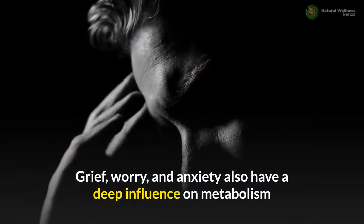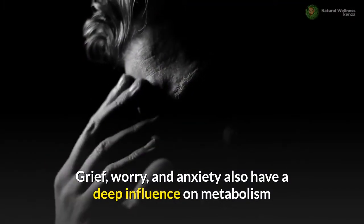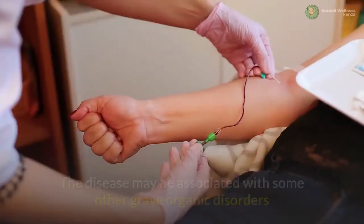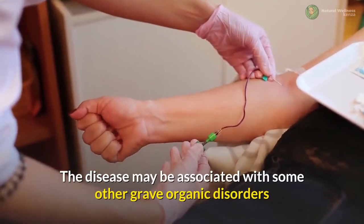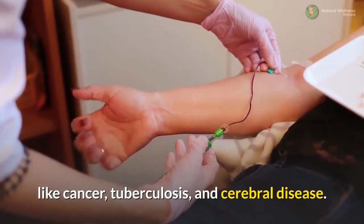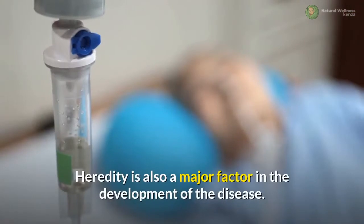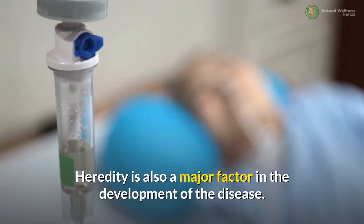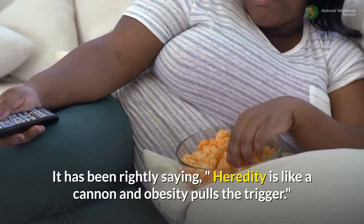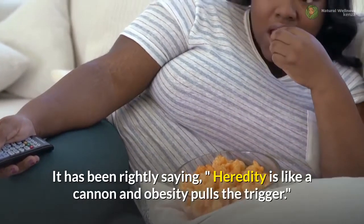Grief, worry, and anxiety also have a deep influence on metabolism and may cause sugar to appear in the urine. The disease may be associated with some other grave organic disorders like cancer, tuberculosis, and cerebral disease. Heredity is also a major factor in the development of the disease. It has been rightly said, heredity is like a cannon and obesity pulls the trigger.